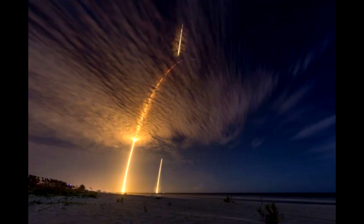Falcon 9 CRS-9. John Krause took this long exposure shot of the Falcon 9 CRS-9 launch in 2016, capturing the rocket launching up and through the clouds. A fantastic photo taken around 20 miles from the launch pad.